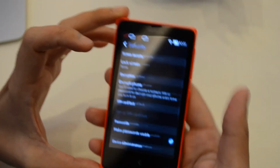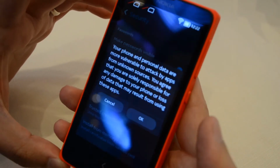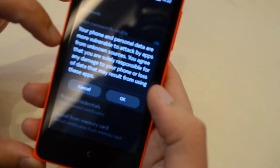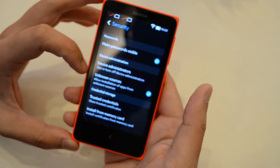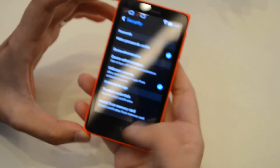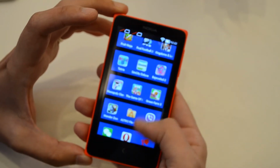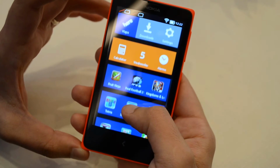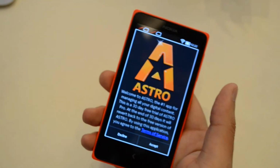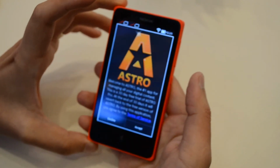I'm going to go to security real quick, because on Android you can sideload apps if you go into settings, and it looks like you can also do it here. It's not enabled by default, so you just need to turn it on, accept the warning, and you're good to go. To sideload apps, you have to transfer the APK onto the micro SD card, and it is then accessible from the file explorer, which is somewhere. Oh, there it is, Astro File Manager. Theoretically, you can also sideload other file managers like perhaps ES File Explorer, among other things.